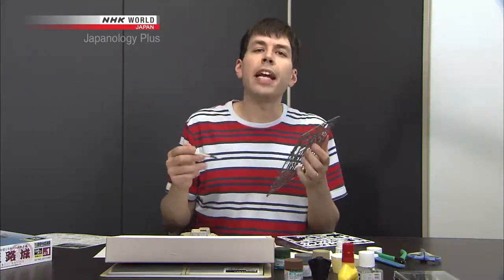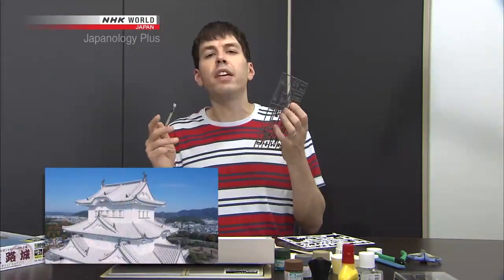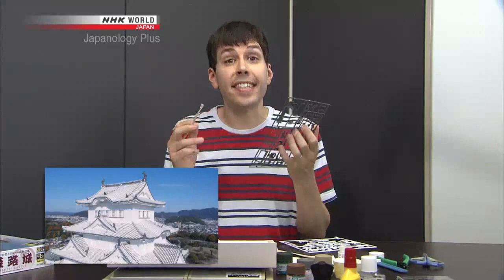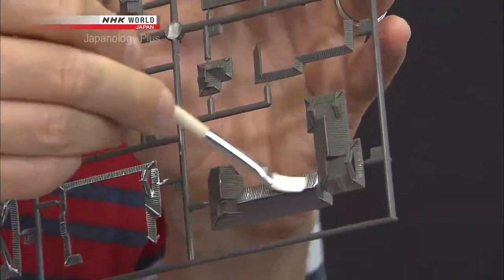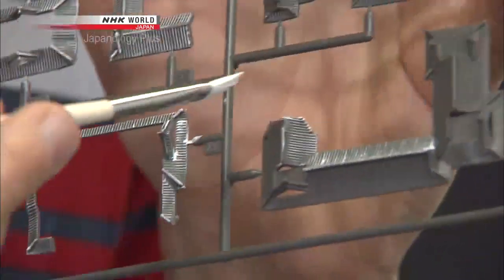Next up, I'm going to paint the roof. Now, one of the things about Himeji Castle is it has a really distinctive white roof. This plastic model, however, is molded in gray. So you have to kind of add the color yourself. See that?